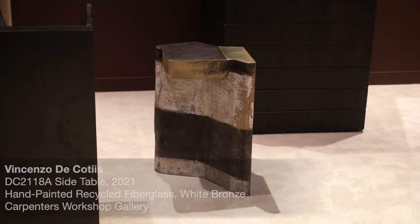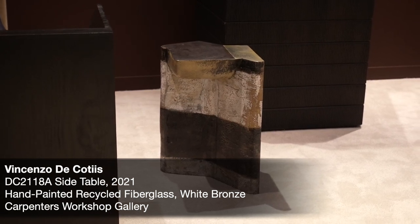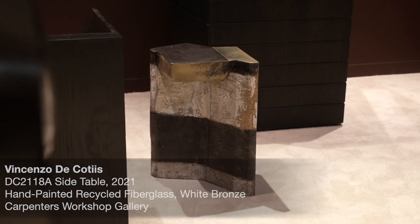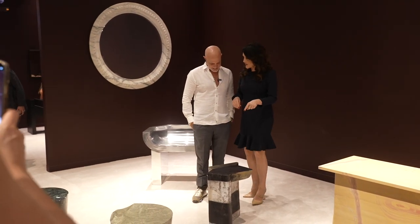Thank you so much. Hi, I'm Rene Gonzalez. I'm an architect based in Miami, and I've selected this small side table by Vincenzo De Cotiis at Carpenters Workshop Gallery. Hi, Rene. You selected this gem by Vincenzo De Cotiis.